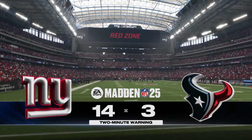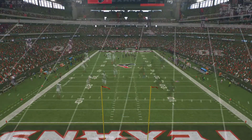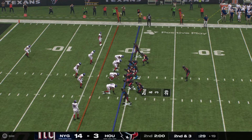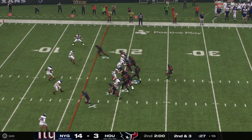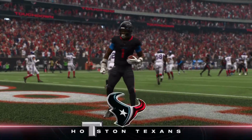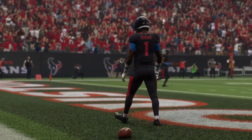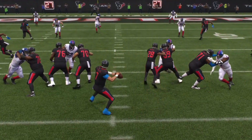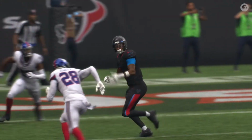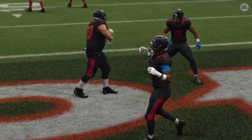We've hit the 2-minute warning now at NRG. And it's the Texans looking at 2nd and 3 from the 19. And it's caught. And he will score. It's a Houston touchdown. The Texans make it a one-score game before halftime. It's a Stefon Diggs touchdown. So an absolutely beautiful throw there, finding his man in space who turns it into 6.